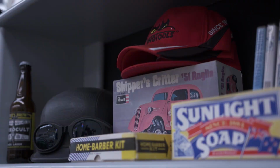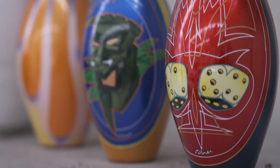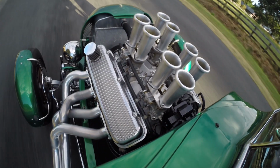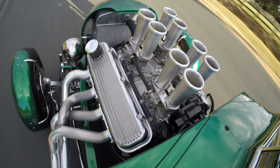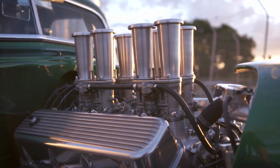Then I had trouble with the inlet manifold because I was adamant that I was going to run Webers. I'd seen it on a Moon catalogue from back in the 60s where they had a big 396 with Webers on it. And I thought, oh, well, that's easy, I'll just get hold of Moon and say, send me one of those manifolds. And they said, sorry buddy, that mould went years ago. So I actually had to get one made in the States.